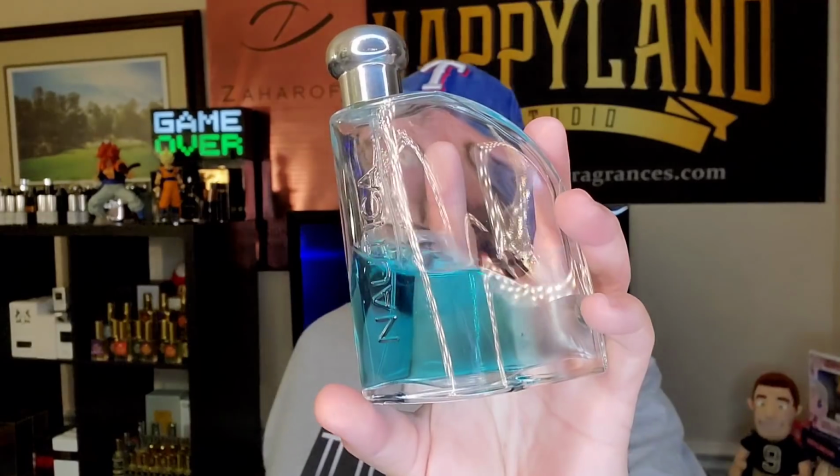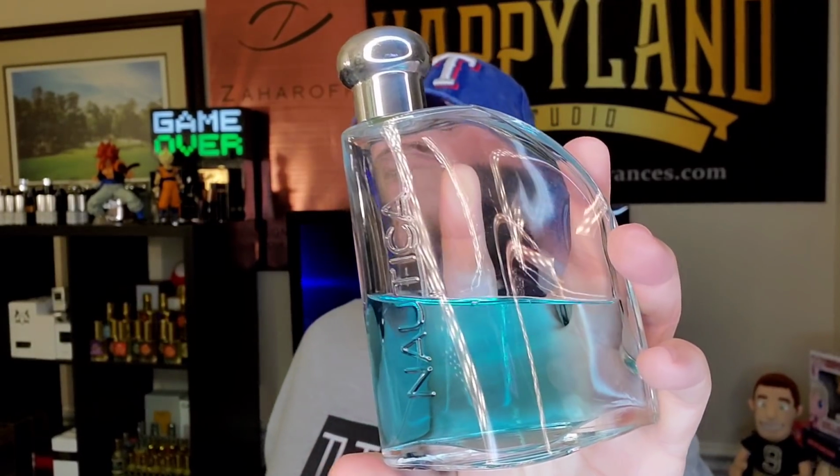And then when I got out the shower last night, my favorite out the shower fragrance, Nautica Classic. Nothing really to say that I haven't said before about this fragrance. Well, that's the rotation, guys.